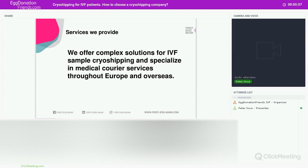But actually, the service of courier shipping is not only an option of physical transportation of material from one point to another, as a lot of people used to think. Indeed, it's a complex solution to the issue of the IVF samples we are shipping, which includes communication with customers, preparation of the requested documents, some process of adjustment and logistic operations. And of course, a lot of people are included in those working processes. It's the only way to make each delivery safe and successful.